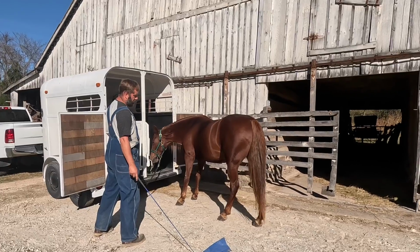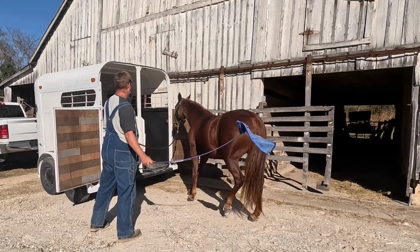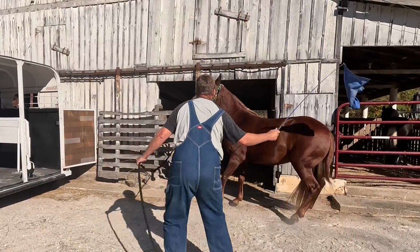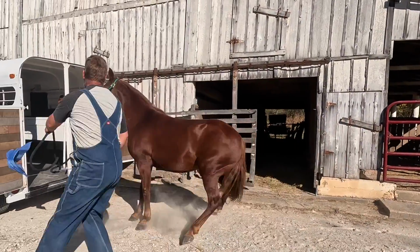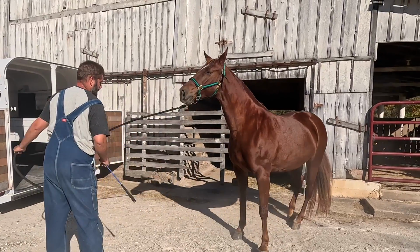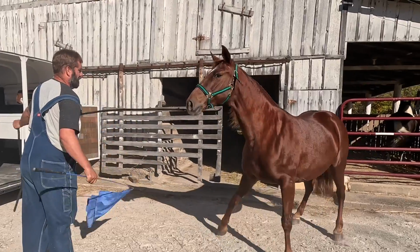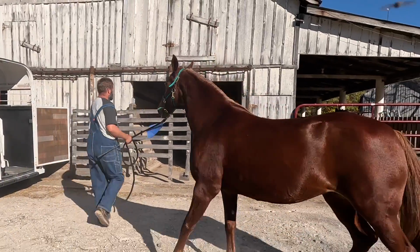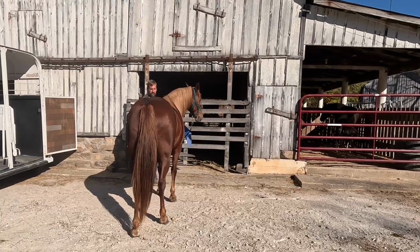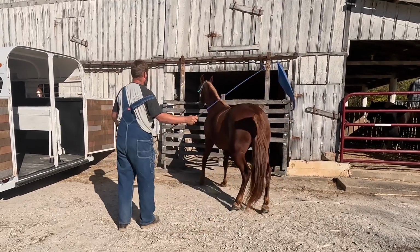She's starting to come to terms with the fact she's not going to get her way. And she's older and smarter, so she's used to not getting her way. So just like there, she tried to back up. Her first idea was going to be to dart through that gate. I'm going to shut it so she loses that idea.